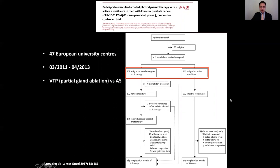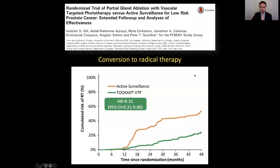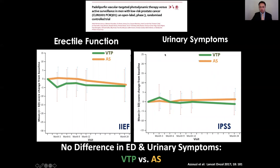So this manuscript is a randomized trial that randomized 200 patients to active surveillance versus focal therapy. And what they found was that progression of prostate cancer on focal therapy was lower than in patients on active surveillance. And negative biopsy was higher in patients undergoing focal therapy versus patients on active surveillance. They actually followed up these patients for longer. Now we have here a report of 5 years follow-up. And what we can see is that patients on focal therapy have lower conversion to radical treatment when compared to patients that stayed on active surveillance. Sexual function, erectile function, and urinary symptoms are the same for focal therapy or active surveillance.